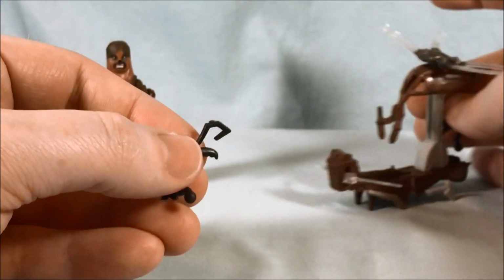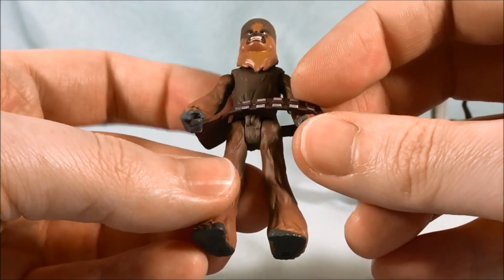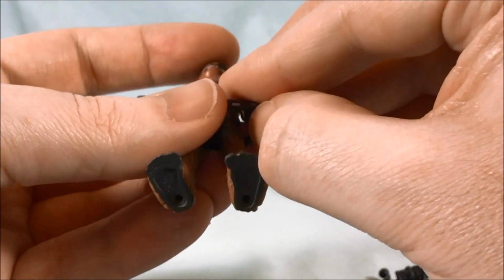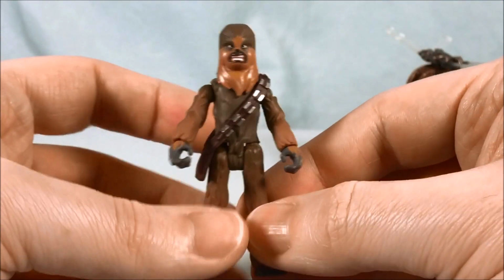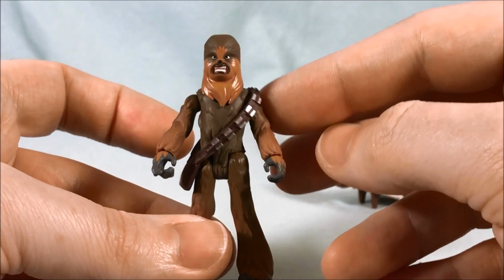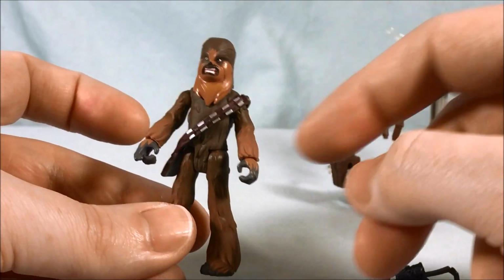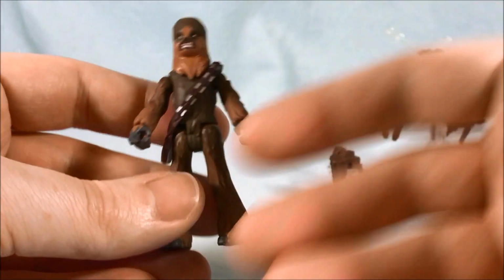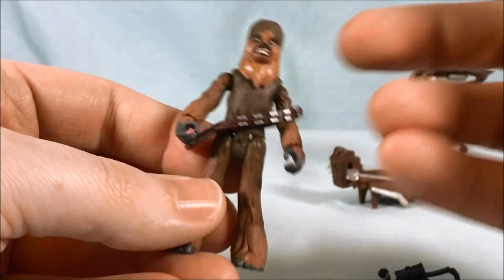So I'm going to take the bowcaster off real quick so we can take a look at Chewie himself. You can see his bandolier's kind of falling off, which is kind of a problem. It's very loose. You could take it all the way off if you wanted to. But I wish it was a little bit more snug. I mean, it holds in place. It's not crazy loose. But if you just sit it there on a shelf, it's not going to be a problem. But if you move it around at all, it's going to slip off. You're just going to have to push it back up. But on the other hand, if you wanted to take the bandolier off and army build Wookiees, I guess you could do that. So there's that option.